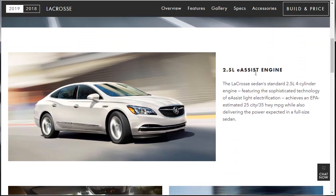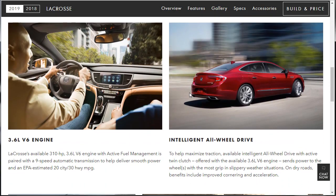We do not have the 2.5 liter 4-cylinder. We're skipping right on over that. We got the 3.6 310 horse with active fuel management paired with the 9-speed automatic tranny to help deliver smooth power, right? Intelligent all-wheel drive to help maximize traction. Available intelligent all-wheel drive with active twin clutch. Offer with the available 3.6-liter V6 engine sends power to the wheels with the most grip in slippery weather situations. On dry roads, benefits include improved cornering and acceleration.